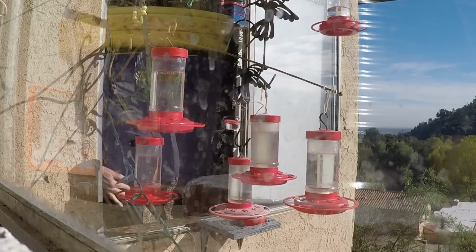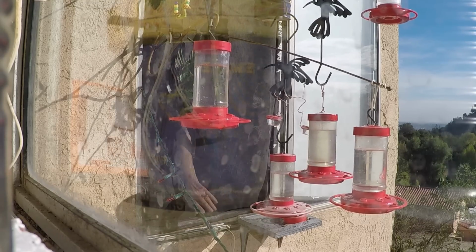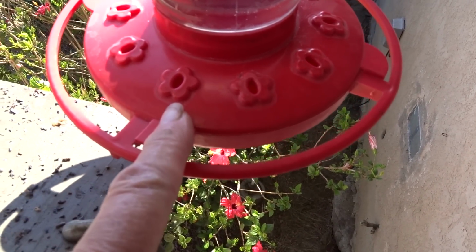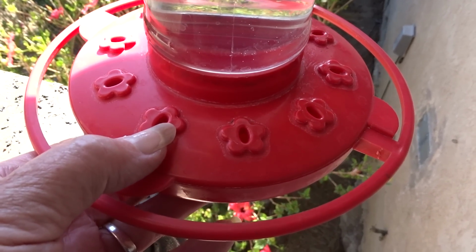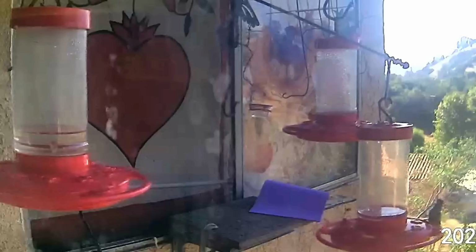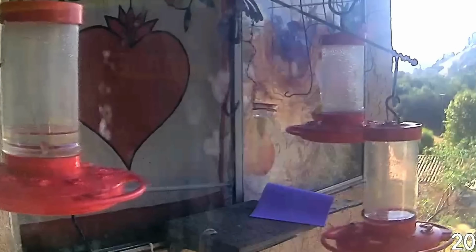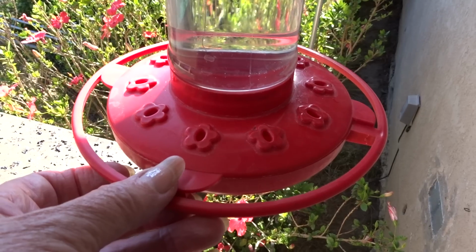Let me open my window where I feed the hummingbirds every day. And this one, though I love this one and it's made in the United States, is not bee proof. See the size of the holes? Now, there is this where it comes out the flower, which is actually raising the plastic up so the bees can't reach it. But let me tell you something. Some of the bees can get their head in there. And if they can get their head in there and reach the nectar that is underneath, they can get in there, all right?